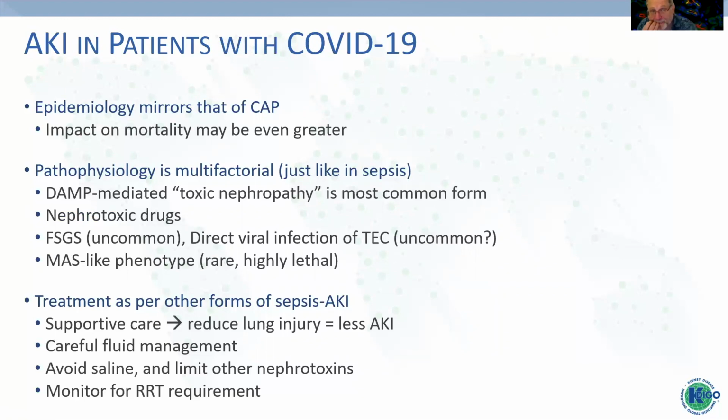So I would argue then in closing that for AKI in patients with COVID-19, the epidemiology mirrors that of community-acquired pneumonia. The impact on mortality is significant and may even be greater than in sepsis, bacterial sepsis. The pathophysiology is multifactorial, just like sepsis. DAMP-mediated toxic nephropathy is the most common form of injury to the kidney, but nephrotoxic drugs are quite common.